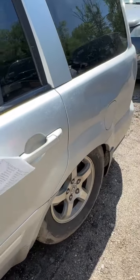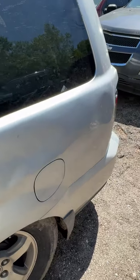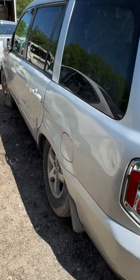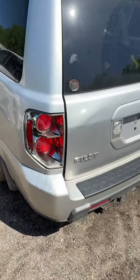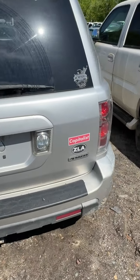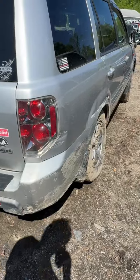Some scuff marks as we come down the side. A couple little wrinkles back in here. You see them right in there. I'll turn around and get you a better shot, probably looking back. All right, looking at the back end of it, got some peeling paint going on, 4-wheel drive on this one.